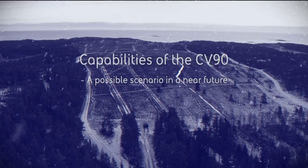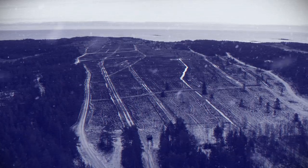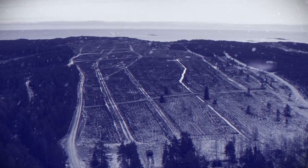Enemy activity has been reported in the coastal area. A smaller number of armored vehicles are advancing. They cannot be allowed to establish a bridgehead. They need to be stopped.